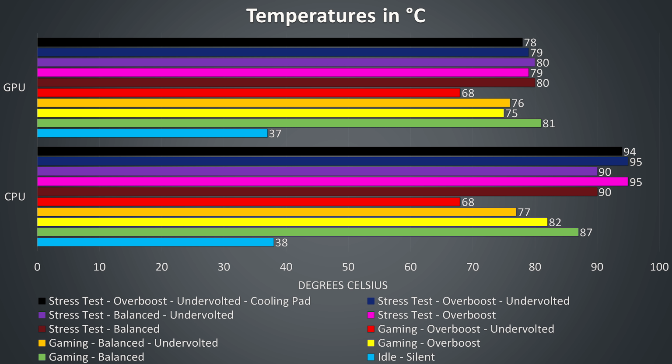With balanced mode and a minus 0.150 volt undervolt applied to the CPU, shown in the orange bar, the temperatures are a fair bit better. And when combining the undervolt with the faster fan speeds in overboost mode, shown in red, we're actually getting fairly cool temperatures. The stress tests were done by running ASUS and the Heaven benchmark at the same time, in order to attempt to fully utilize both the processor and graphics.